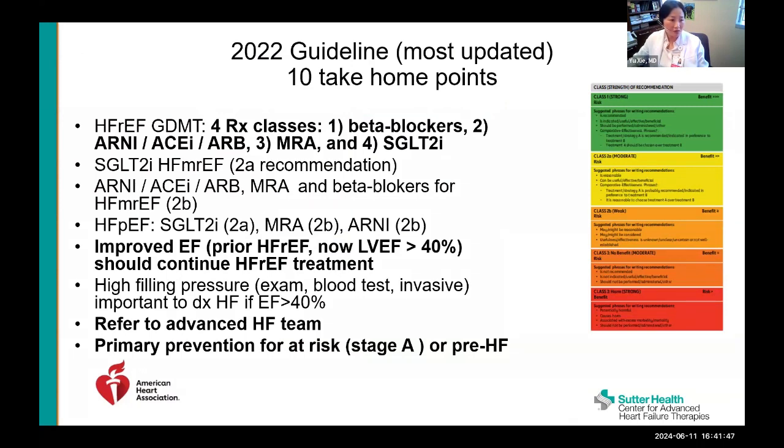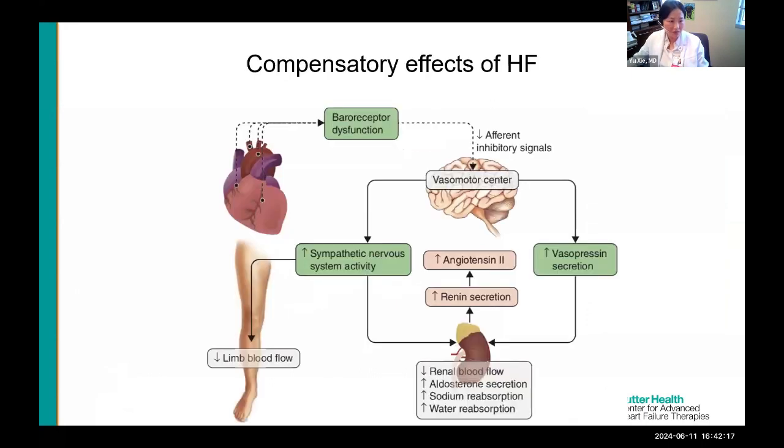They said even if a person improved their ejection fraction, previously had a weak heart and has now recovered, they should still continue their treatment. And it's important to refer to an advanced heart failure team. We talked about the I Need Help acronym to keep in mind when your patient is progressing from mid heart failure to end-stage heart failure. You want to rescue them early because of that very poor prognosis. And primary prevention for individuals at risk in stage A or pre-heart failure is really key to prevent those patients from progressing into end stage.